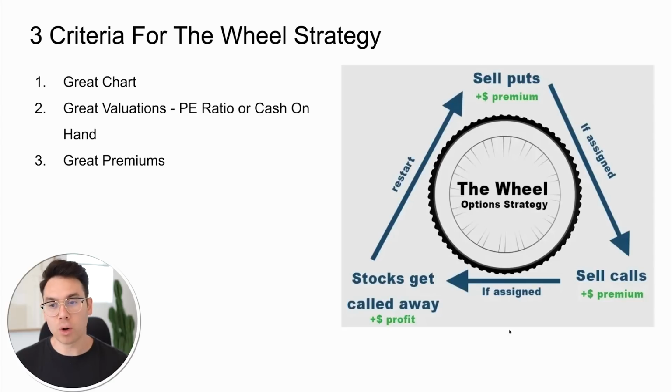Now, if you're wondering what this diagram on the right or left of me is, we could kind of cover what the wheel strategy is, just a brief overview, and then I'll dive into the nitty gritty. Now that we know that SOFI has a great chart, we'll get into the other two. But first, what we do is we sell cash secured puts and we're collecting premiums.